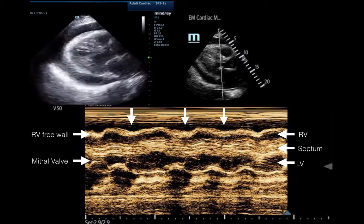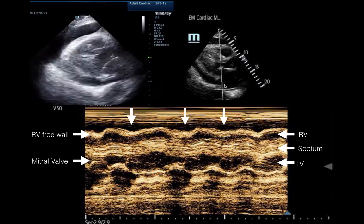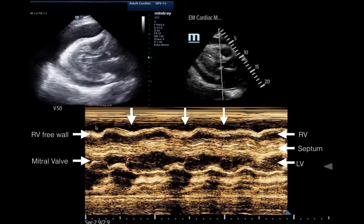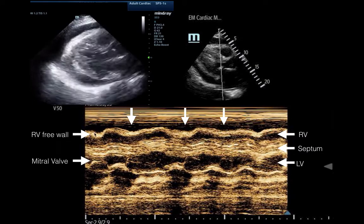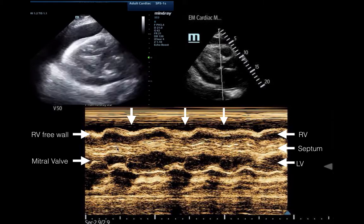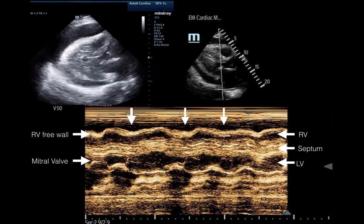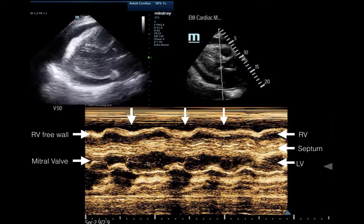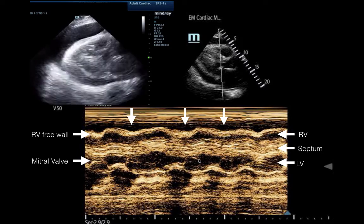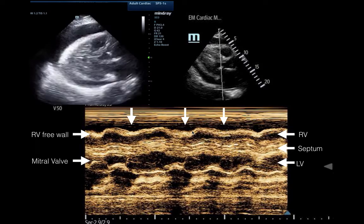So when we use M mode, it goes over the right ventricular free wall and cuts across the mitral valve. This is the figure that we see. The first thing here is the pericardial fluid. Then we have the right ventricular free wall, right ventricle, septum, left ventricle, and then the mitral valves. When the mitral valve opens, that is diastole. And then when we correlate that with right ventricular collapse, that is tamponade physiology.